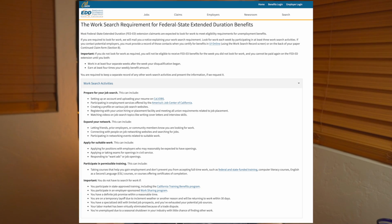Take a look here. It says most federal-state extended duration claimants are expected to look for work to meet eligibility requirements for unemployment benefits. If you are required to look for work, we will mail you a notice explaining your work search requirement. Look for work each week by participating in at least three work search activities. If you contact potential employers, you must provide a record of those contacts when you certify for benefits on UI Online using the work search record screen, or on the back of your paper continued claim form, section B.